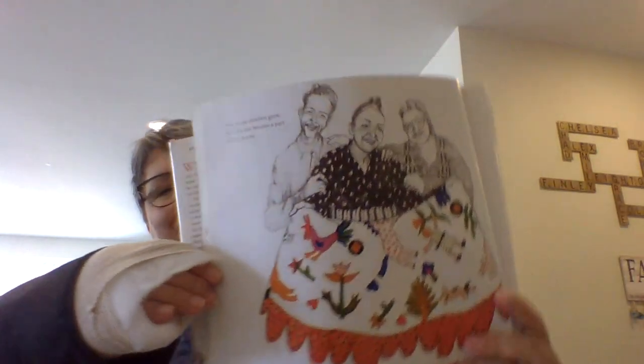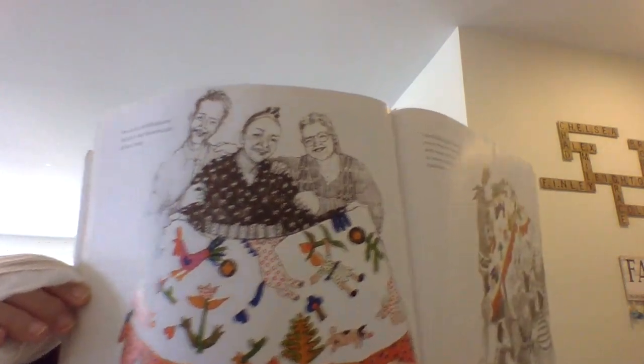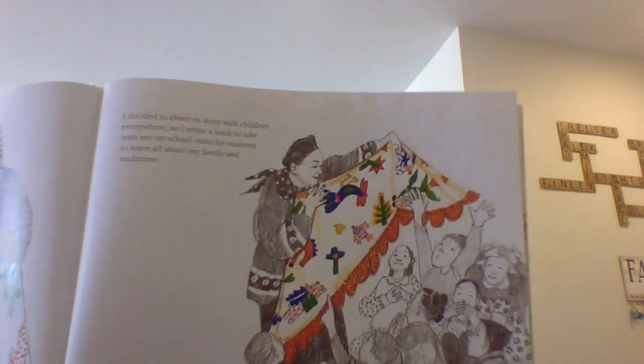Now, as my children grow, this quilt has become a part of their hearts. I decided to share its story with children everywhere, so I wrote a book to take with me on school visits for students to learn all about my family traditions. Do you see Patricia there?